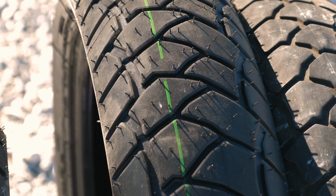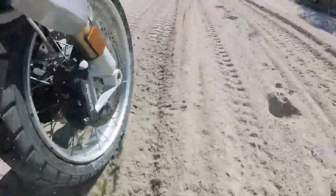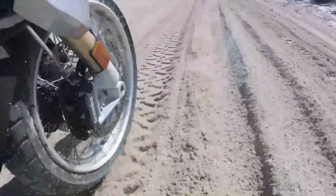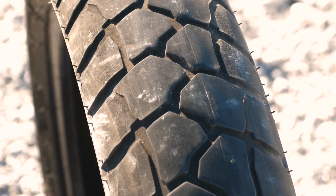I've said it multiple times in this video, but I really am impressed with these tires. If there was one specific area that these tires did not perform as well as they could have, it would have been this front tire in really soft sand. The reason is there's not a knob, there's not a block to be able to bite into the sand and keep that wheel pointed forward.